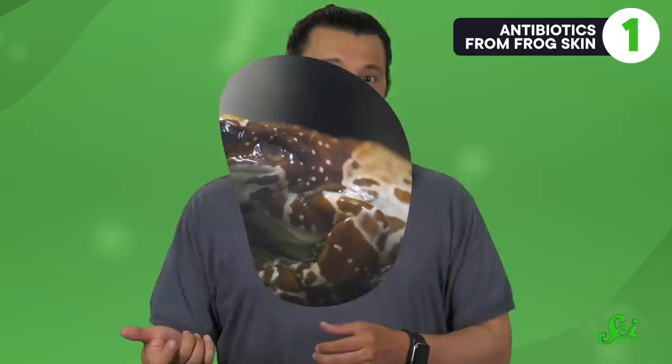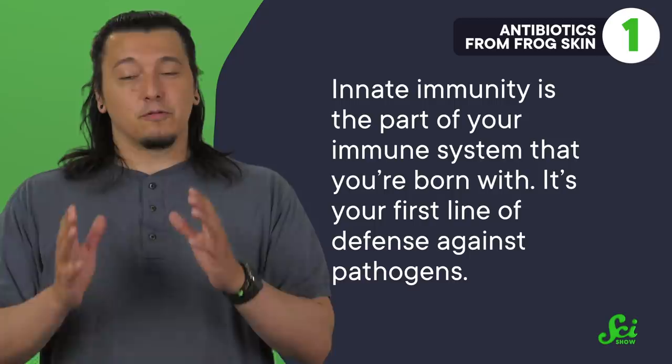Many organisms, including frogs and humans, make peptides that target microbes. These play an important role in the body's innate immunity, which is the part of your immune system that you're born with. It's your first line of defense against pathogens.